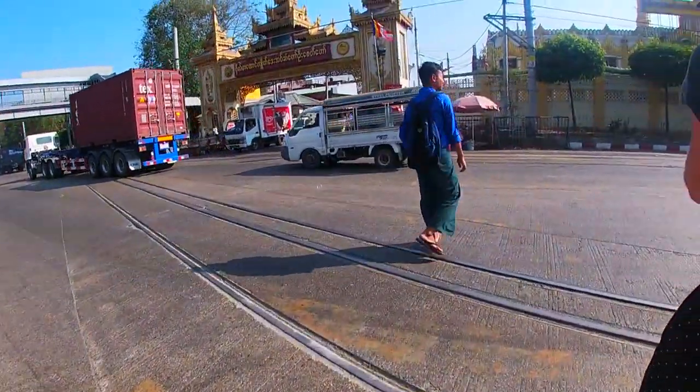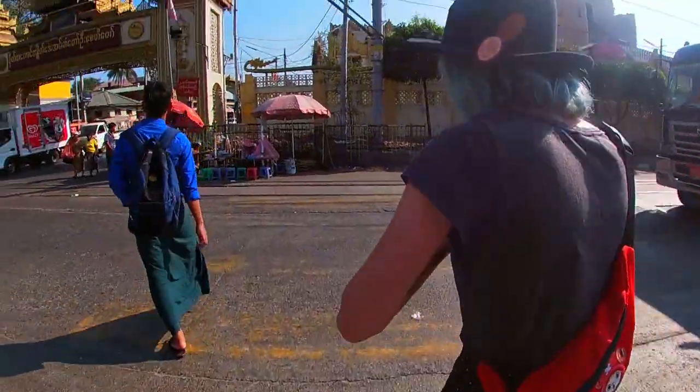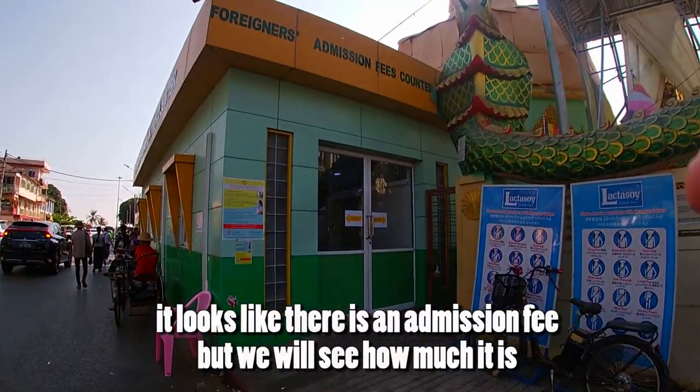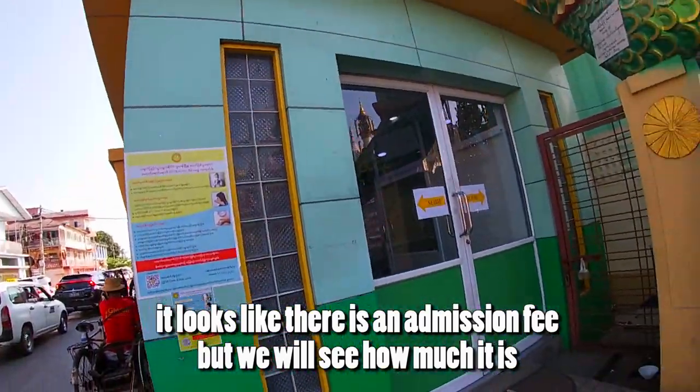Nope. Our first stop was at Botahtaung Pagoda. We had tried to walk here on our first day in Yangon, but it failed, bumbling tourist style. It looks like there's an admission fee, but we'll see how much it is. I think we have to go in here.